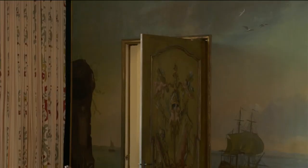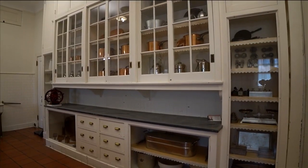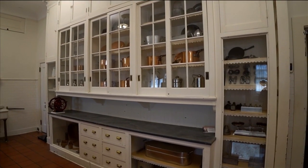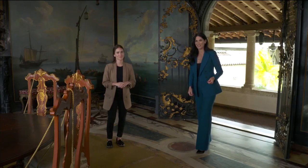So that's quite remarkable. A lot of people expect the kitchen to be in the basement or the first floor. At Vizcaya, it's actually on the second floor. That is an interesting point. And we are going to check that out next and bring everyone with us when we come back.